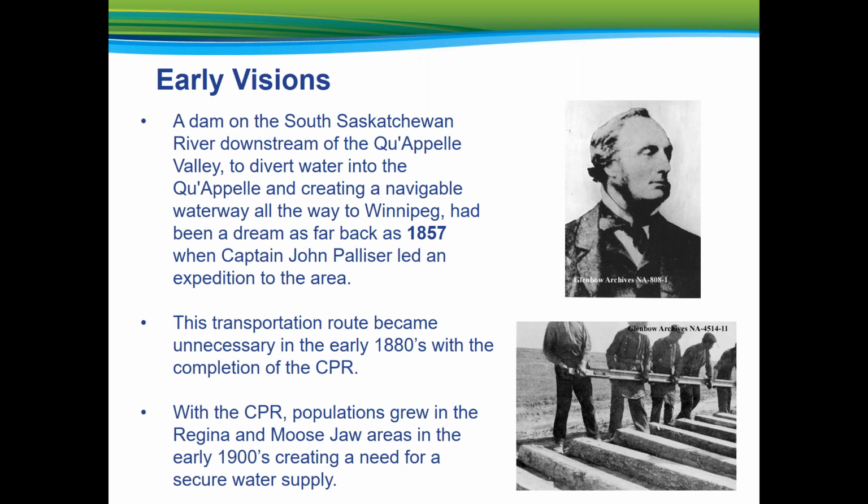The construction of the Canadian Pacific Railway from 1881 to 1885 eliminated the need for a navigable water passage. Communities like Regina and Moose Jaw increased in size in the early 1900s with the completion of the Canadian Pacific Railway. Moose Jaw increased from 1,500 people to 14,000 people. Similarly, Regina grew from 2,300 people to 30,000 people. With this population growth came the need for a secure water supply.